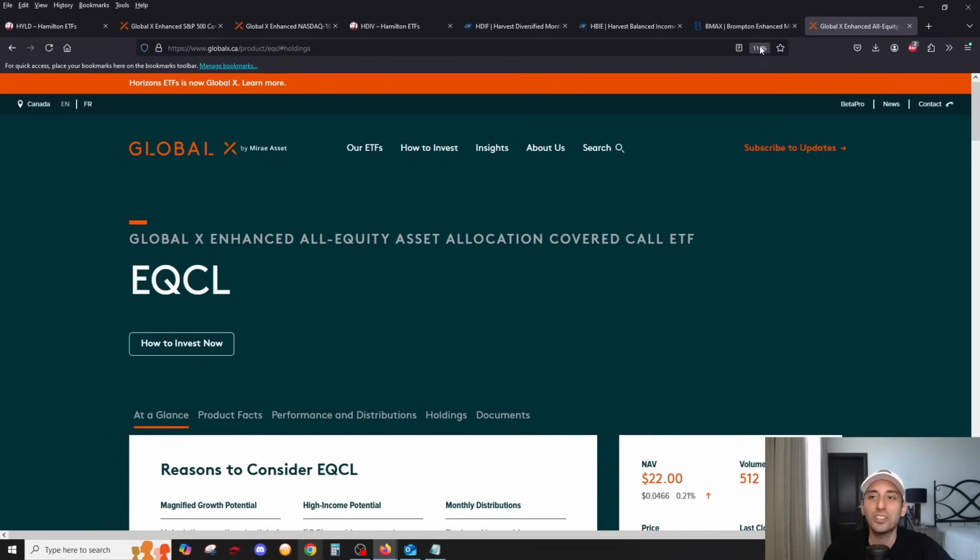Last but definitely not least is what I like to call the all-in-ones of all-in-ones. It's EQCL. So this is kind of like an income version of XEQT, HEQT, ZEQT, VEQT, all the EQTs, right? So this one is pretty much an income version of that.